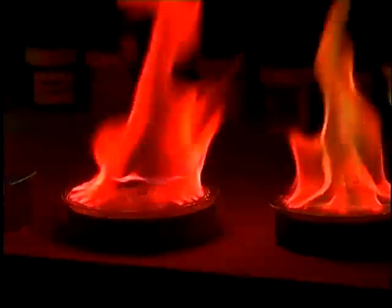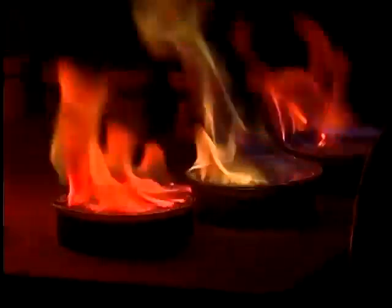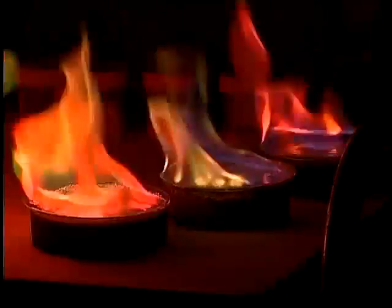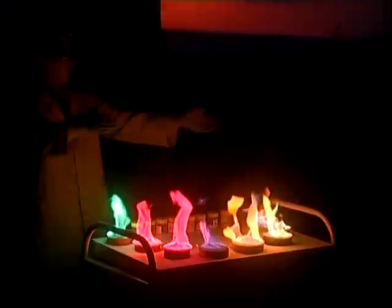Then we've got sodium in this bright yellow. That's the sodium that you know from the sodium lamps from normal street lamps. Then we've got boron, which is slightly green coming up there through the orange. Then we've got barium in that pale green. And finally, calcium coming up in this really nice orange. So all the colors of the fireworks.